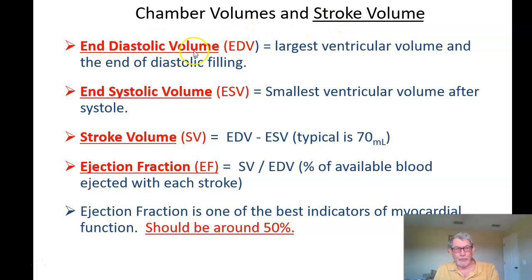Our end diastolic volume, which is the volume at the end of relaxation when you finish filling all you can, is going to get bigger because there's more blood going in. End systolic volume is what's left after you squeezed as hard as you could. At the end of systole, you have the smallest volume in there. So if you put in more and then you squeeze out more, you're going to have a bigger stroke volume. Your stroke volume is the difference. If this gets bigger and this gets smaller, then the difference gets huge and you push out more blood with each stroke.